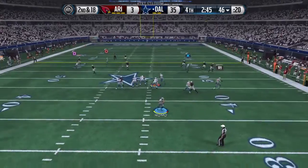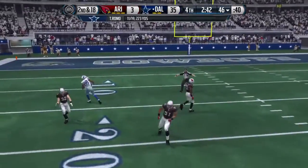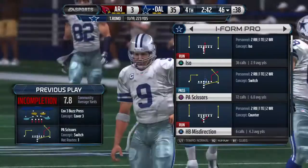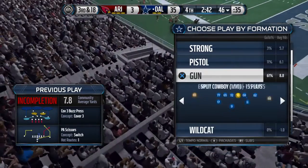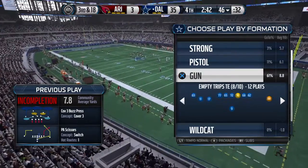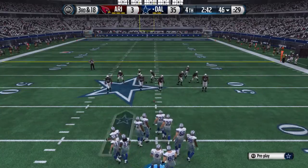Play fake. Tony Romo uncorks the long pass. This is a tough situation for the offense, third and long coming up, but it's a good situation also. You're leading the football game, so there's no reason to take a chance and turn this football over.